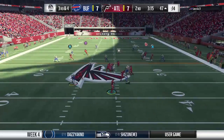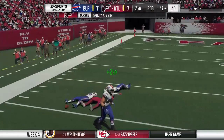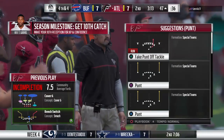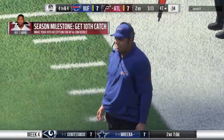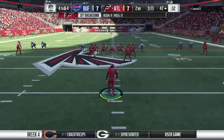From the gun, it's Ryan. And he couldn't hang on to it through the contact. Incomplete. I'm not sure we could spot any tendency here on this 3rd down. They could have run it or passed it. Either one was available. They chose to try and get it through the air, but they were unsuccessful.